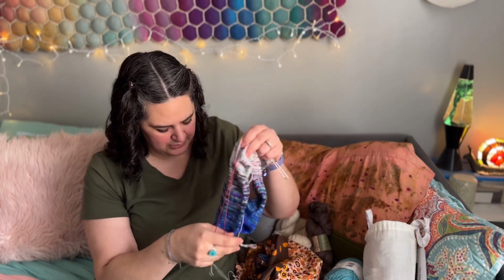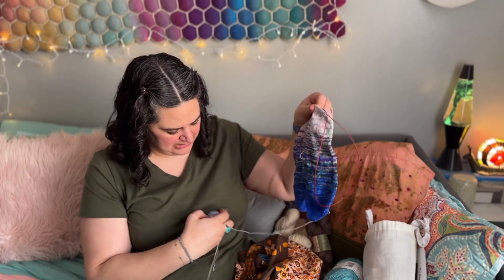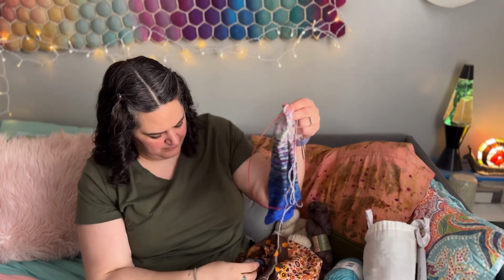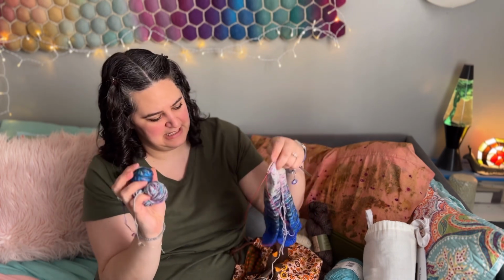As far as the heel goes, I think what I am going to do is just continue the fade from this middle part of the sock into the heel. Otherwise, I'm pretty sure that I have plenty of either one of these to get the heel on there.